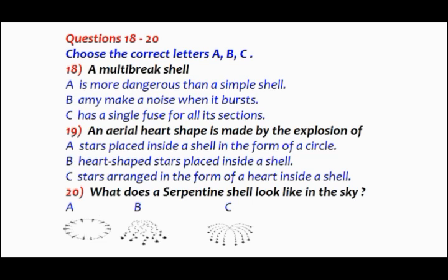The shells must be assembled in such a way that each section explodes in sequence to produce a distinct, separate effect. The pattern that an aerial shell paints in the sky depends on the arrangement of stars inside the shell. For example, if the stars are equally spaced in a circle, with black powder inside the circle, you will see an aerial display of smaller star explosions equally spaced in a circle.